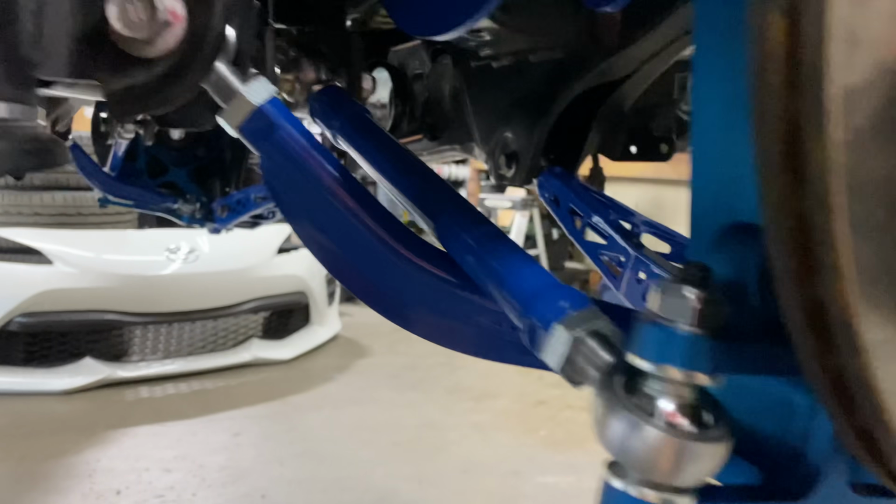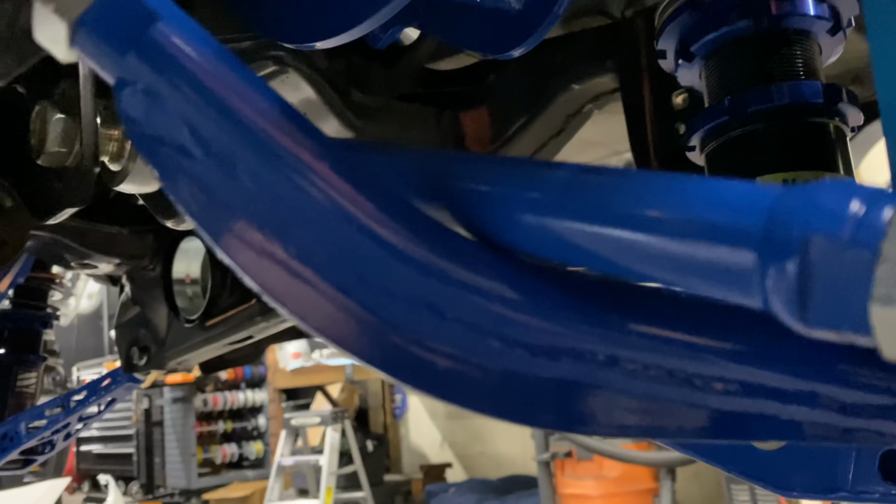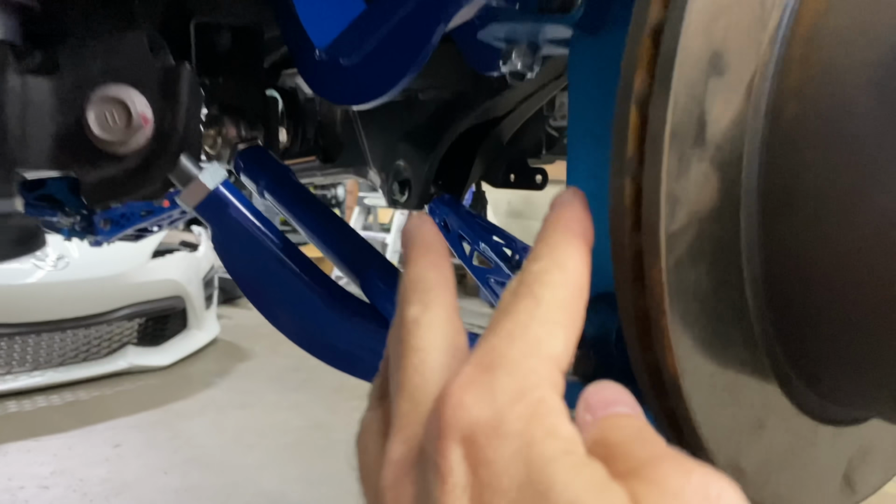Oh, this is interesting too. Look at the way this lower arm bends and gets super duper close to that one as it comes up in its travel. I'm sure they separate some.